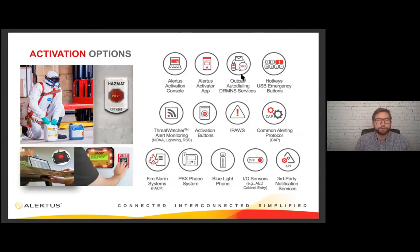Now, when it comes to the activation of the system, as I mentioned, we want to automate as much as we possibly can so that this system is seamless. And from the time we understand what's going on, or the time that these things get activated from these third-party systems, the notification's already out. But if we can't automate the process for whatever reason, then we want to make the manual process as simple as possible. We want to make it a one-touch activation. And there's many ways that we can do this.